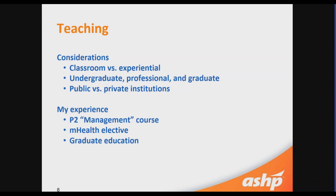But professional education is where, as an academic member of the faculty, you take your expertise, and in this case, of course, we're talking about informatics expertise, and you try to expand professional or PharmD students' knowledge of those particular areas. And then in graduate work, which is quite different really than professional work, graduate programs are very self-directed. And in those programs, students identify a mentor, an advisor that they work with to develop a research program.